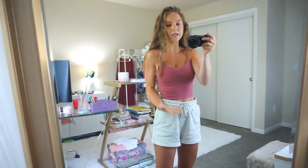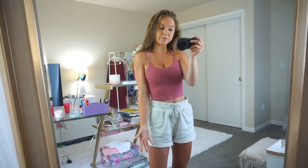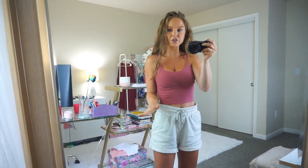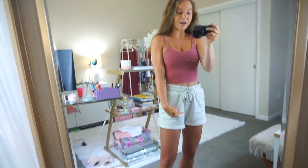I guess it just depends on your height, but I'm 5'1", I'm super petite, and this is where it hits me, right above my belly button, and I would consider this a crop top. It does have pads, and they are non-removable, so they do not come out, they do not move in the wash, and they are legit. I normally don't like sports bra cups, but these are good, and they are so flattering. I have it in this pink and I have it in the teal, and I'll show you next.